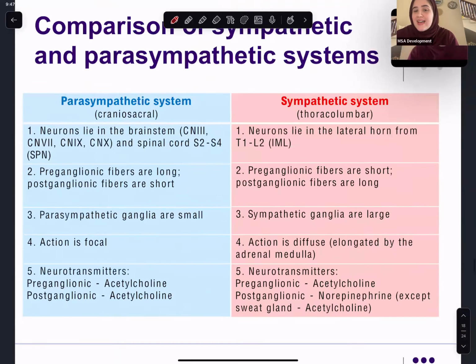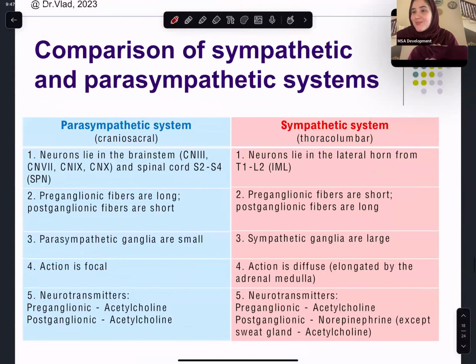Now, here is a comparison between both of them. So again, we have 5 things to compare them with. First of all, the place where they originate from. We know that the parasympathetic comes from the brainstem and the sacral region, while the sympathetic comes from the thoracolumbar region, okay?